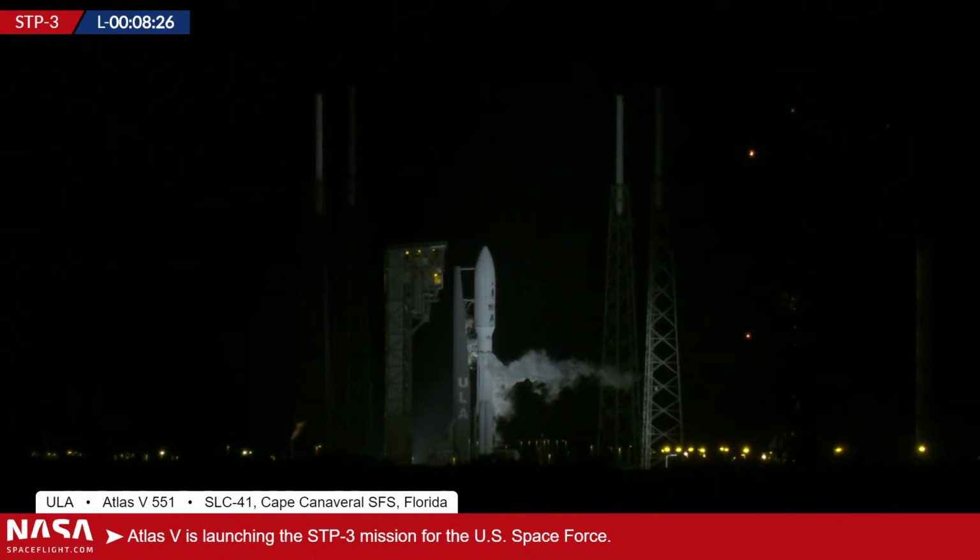Launch on time verified. Roger. LC switch to the ready position. All steps are complete prior to the status check.